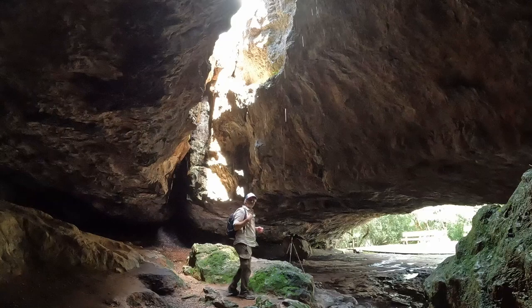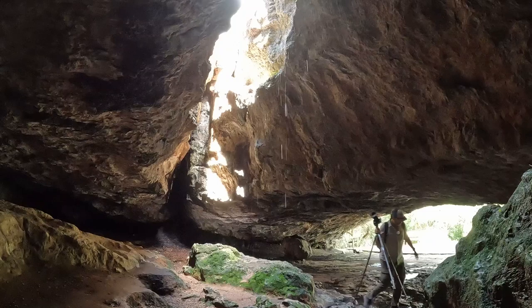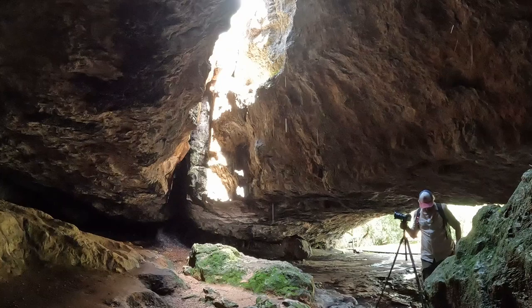Okay, the first shot I'm going to make is to try to get these rocks in some kind of shot. There's a lot of water here coming from the roof. So I have to avoid breaking my camera. Again.